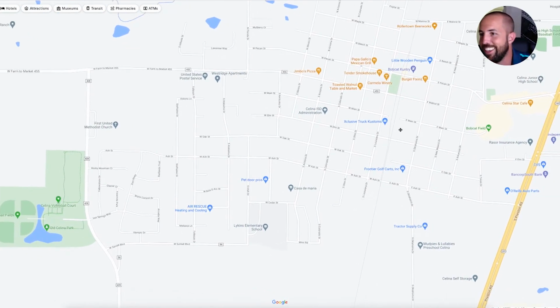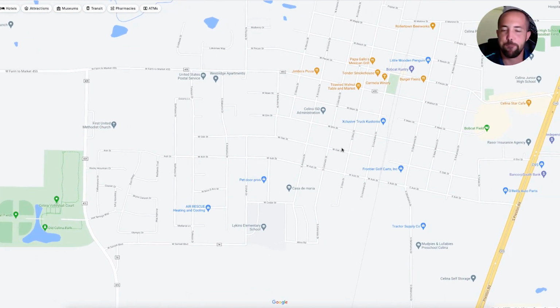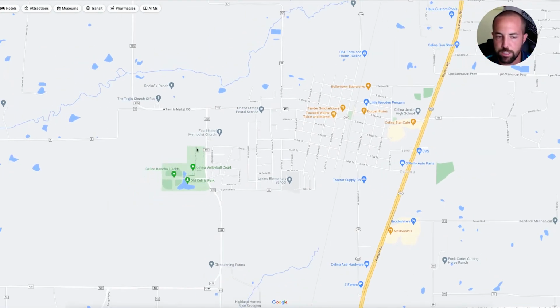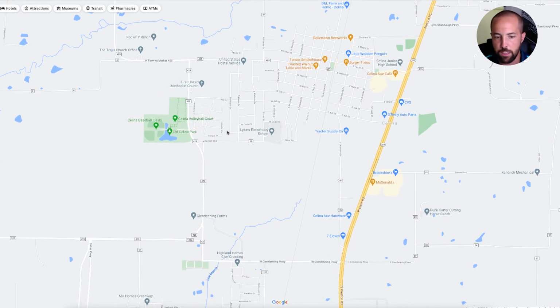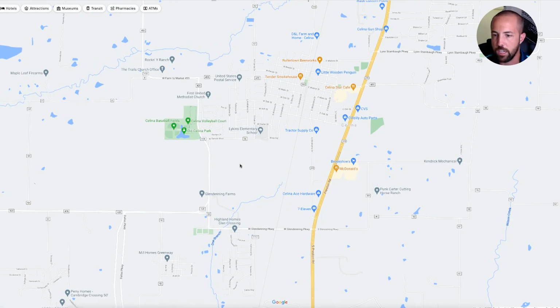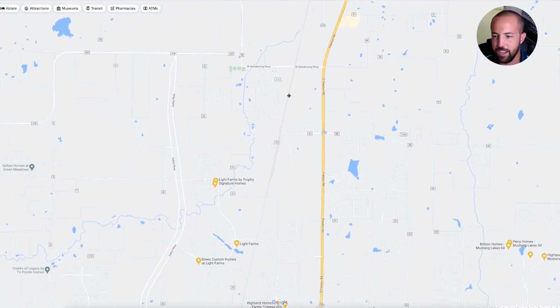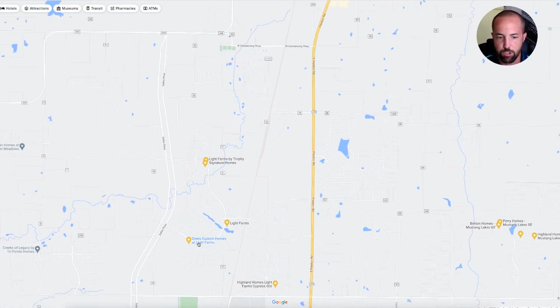Okay, anyway, so this is kind of where your town square is. You got the post office right there. You've got Old Celina Park over here. You got baseball fields. The volleyball court is just one little sand volleyball court, but you have a lot of soccer fields over here as well. Drove by there when I was doing the vlog, and that's kind of it. I mean, all of this is residential stuff.